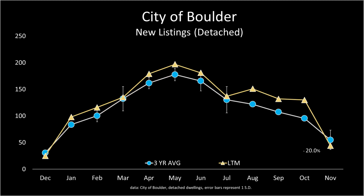This chart shows new listings per month for the past 12 months. Again, the yellow line with the triangles represents the most current data. That's for the past 12 months, and the blue line is the average monthly data for the past 3 years. In the past, I haven't paid a lot of attention to data for new listings specifically. I prefer to look at the total listings, but the Denver Post had an article out recently that made a big deal about last month's drop in new listings, so I thought I'd take a closer look.